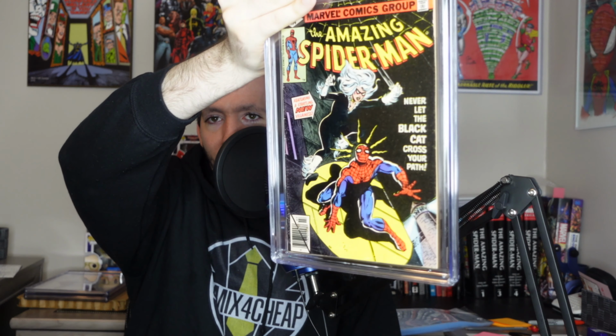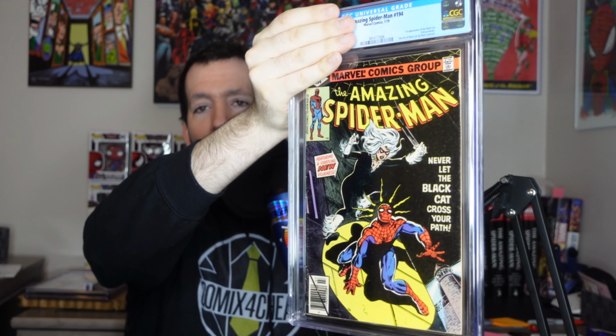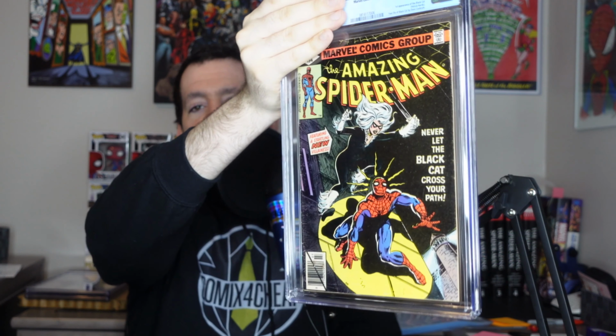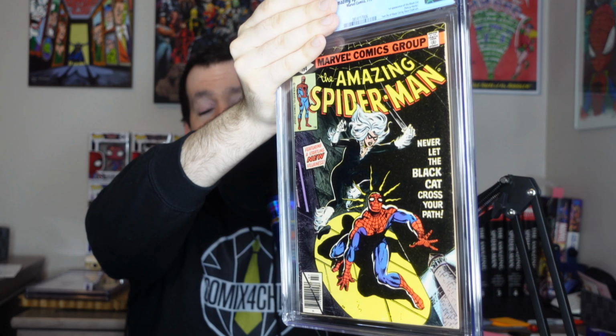All right, next up on the docket, this is a book I've been telling you to get for months now. I think that this is the next ASM 300, okay, for many reasons. One, it's the first appearance of Black Cat, one of the more iconic, is she a good girl, is she a bad girl, little love interest Felicia Hardy of Spider-Man, and Black Cat has a cult following for sure, there's no doubt about it. Everyone loves Black Cat.